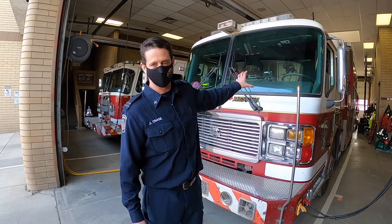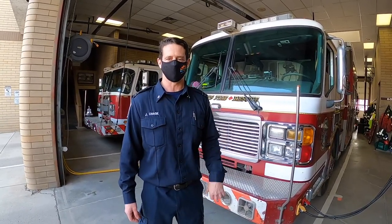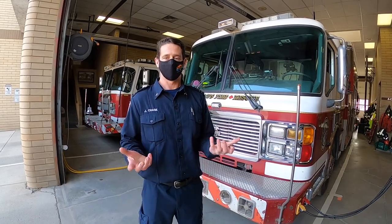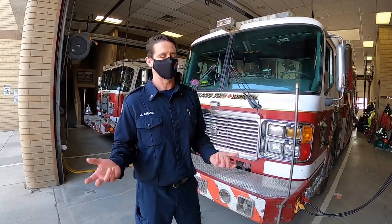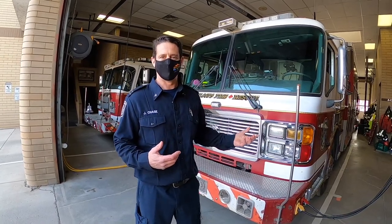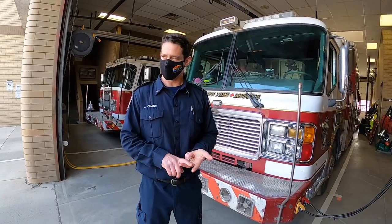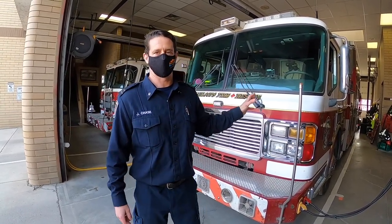Now, I mentioned the fire truck was like a rolling toolbox. Well, this thing is an even bigger toolbox, carries all sorts of equipment for the different types of rescues that we might have to do. One of its biggest jobs, as we said already, is going to vehicle accidents. So it's got all the equipment for that, but it also has equipment for water rescues, for ice rescues, rope rescues.